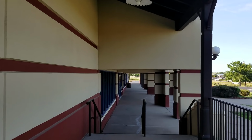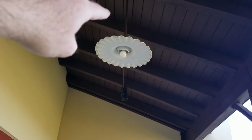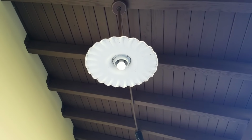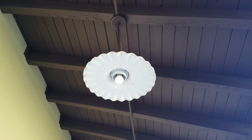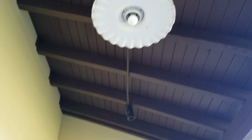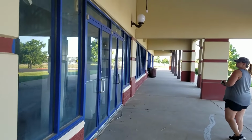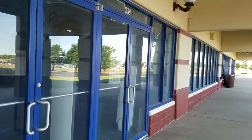And they have those LED bulbs, or those, what are those bulbs called? Not halogen. Fluorescent. Those bulbs up there are those newer fluorescent or LED ones. Another store. Just tons of stores, and this is pretty big. That's a big store right there. It's completely empty. No indication at all what that store was.